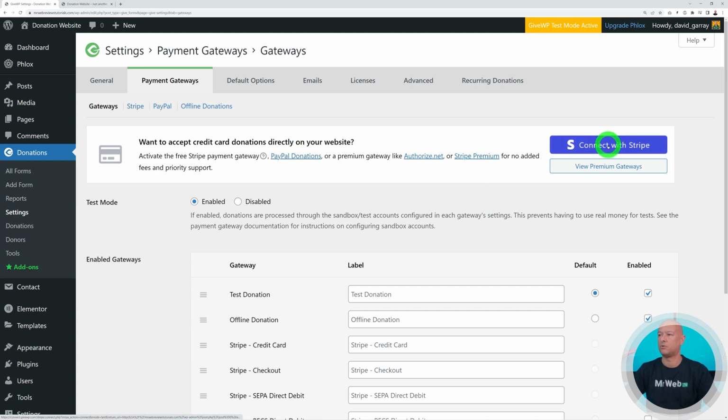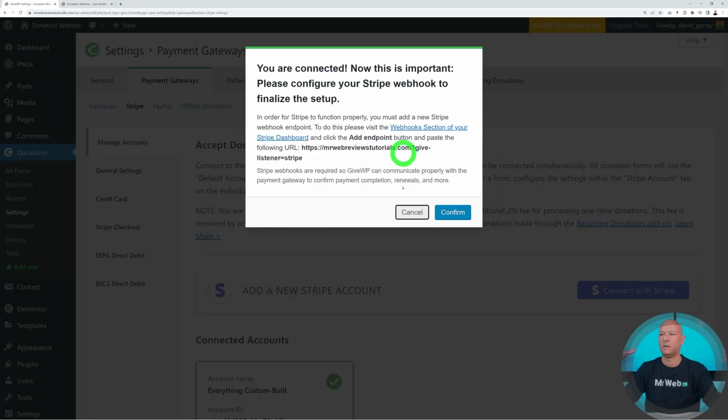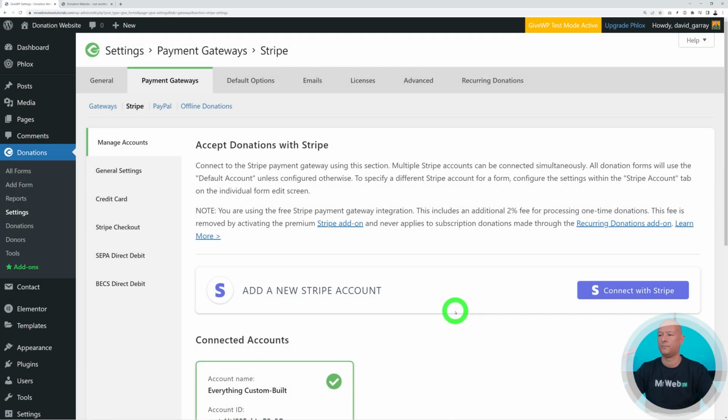So let's enable Stripe. And all you have to do basically is just to log into your actual account, okay? So we have this one here, follow all the steps, and then you have to confirm here. And that's basically it. So once you logged into your Stripe account, everything will be set up for you automatically. And then you can do so with PayPal as well.